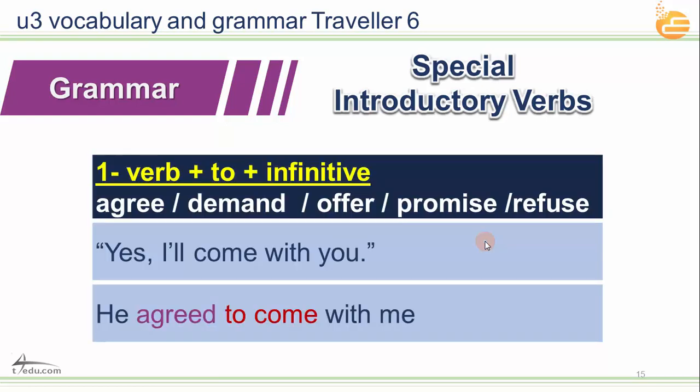For example, these introductory verbs always take the verb to infinitive. For example, we have verbs like agree, demand, offer, promise, refuse. I'm sure you are a little bit tired of using he said that, she said that, we said that. So you are really trying to lay some kind of emphasis on what is said. Here we use different verbs. We don't always say he said. We say he agreed, he demanded, he offered, he promised, he refused. And this is how you convey the message of the speaker.